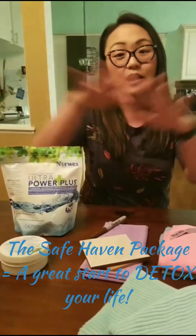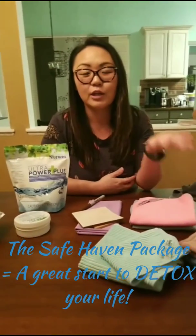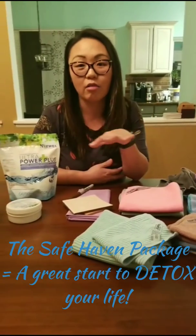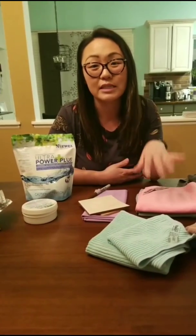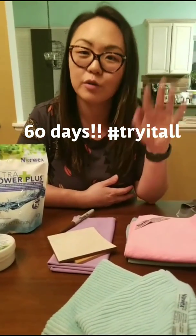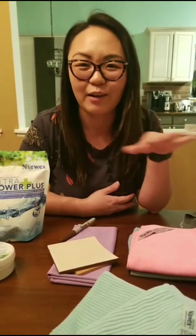Now, this entire package is called the Safe Haven. It's a great start to Norwex for those who want to start. And one thing that I love about Norwex is that it comes with a 60-day money-back guarantee. So if you don't love anything, 60 days, you get to try it. And if you don't love it, you could be my first return. I have yet to have a return, and you could be my first return, and that'll be fine.